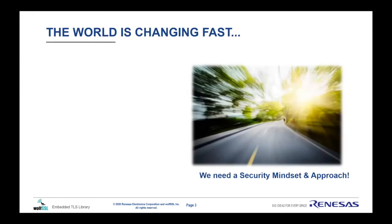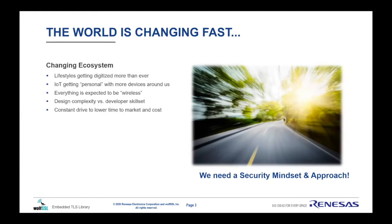So believe it or not, the world is changing faster than ever, especially technology. The emerging trends and technology are changing the ecosystem around us. Lifestyle is getting digitized more than ever, and IoT devices are getting personal with more devices around us. Everything is expected to be wireless in the coming years, sharing more data and applications with the cloud. This is making IoT devices more complex, as security is becoming a critical parameter to launch these devices.